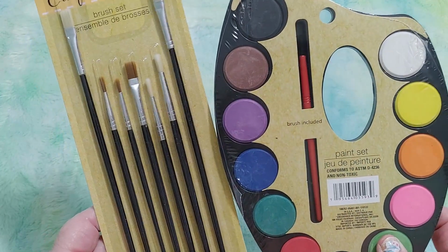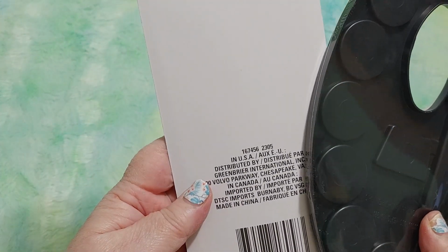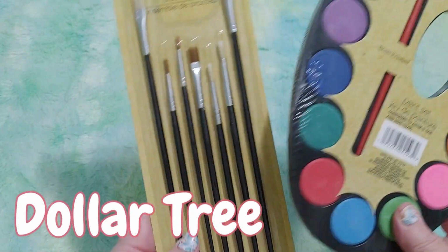I'm sorry I can't tell you the prices or anything on these, but I'm not quite sure where she got them. So yeah, if I find out, I will put it down below.